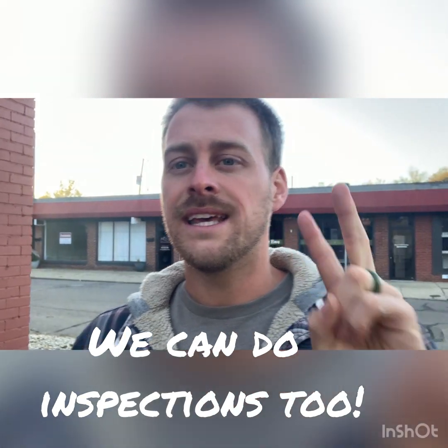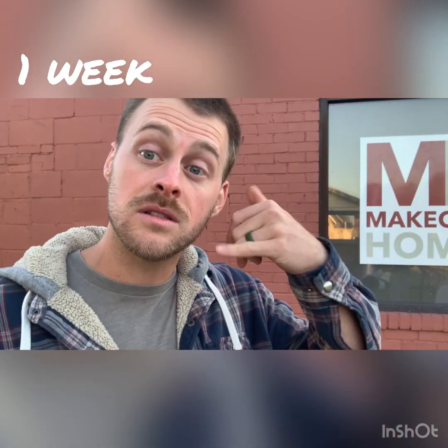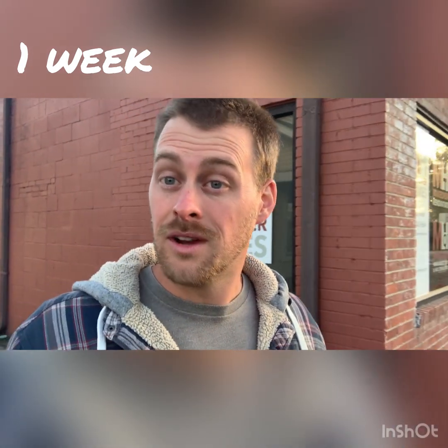So get your house under contract, you get a home inspection done. Our HUD consultants can do home inspections if you want to kill 2 birds with 1 stone. So the home inspection typically takes a week to get through, by the time you call somebody, schedule it, get it done. The HUD consult, by the time you call, schedule it, get done, you're looking at probably another 5 to 7 days, depending on what it looks like.